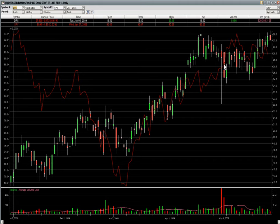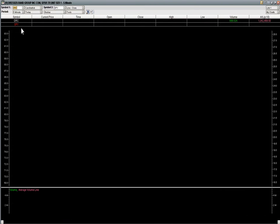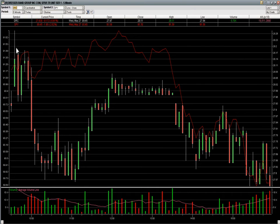DRC was one. We liked it above this area. It did peak above early, but let me zoom in with 5-minute candles and show you why we didn't take it. Our first possible trigger was 28.12. It hit it on this second candle in, so basically 10 minutes into the session, which, first of all, we don't like to trade in the first 15, but never in the first 5.